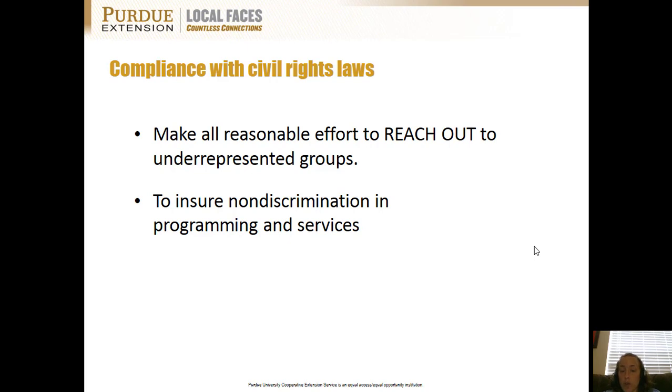We cannot be discriminating. If there's issues that you have, then you need to bring that to our office, and explain why maybe someone shouldn't join your club. But under normal circumstances, this is not to happen, and we need to allow everyone to be a part of our programming. As you can see on the slide, it says make all reasonable effort to reach out to underrepresented groups. So just because people maybe not like you or might be a little bit more difficult to accommodate, we have to make every reasonable effort to do so.